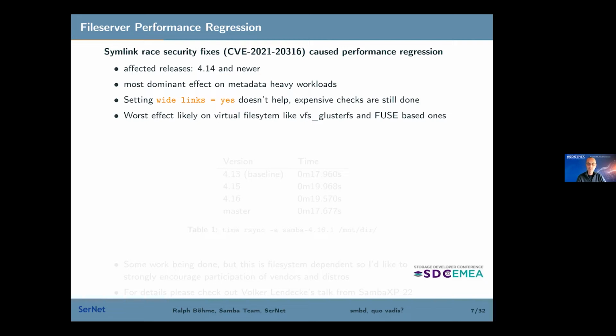Samba has an option, wide links. It defaults to no, which is meant to tell Samba that security checks should be done on symlinks and ensure that symlinks are not pointing outside the configured share. And one might think that setting wide links to yes would also prevent the expensive checks that we are doing to mitigate the symlink race security problems. But it turns out that it doesn't help because the expensive checks are still done. It's just that the result is then basically not used.